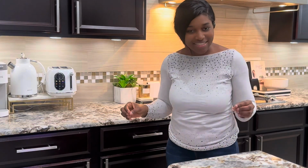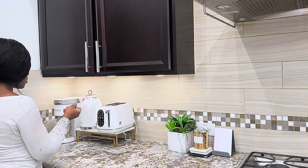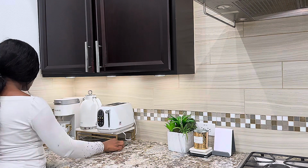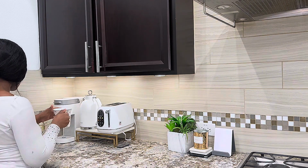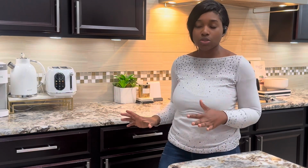Last but not least, I want to talk about the under cabinet lights that also service that area. When you walk into the kitchen, you do not need to turn on all the lights just to be able to make your coffee. Once you walk into the station, you can just turn on the under cabinet lights. These are battery operated under cabinet lights, and so I love them for that because I can come in and just turn them on, do my coffee, and I get out. I didn't have to drill any holes in this area to make this work. So this is also very renter friendly.